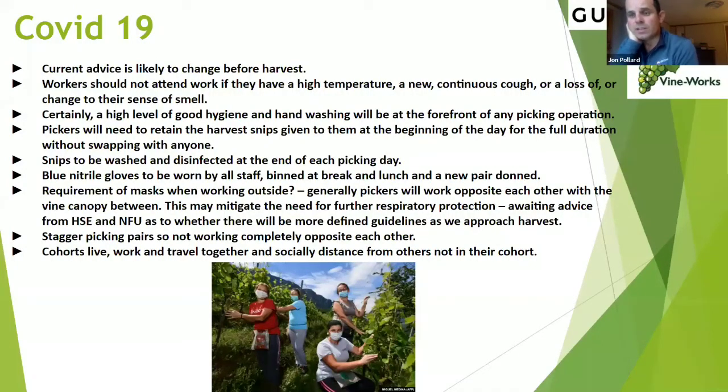Also, in the situation where you are picking either into harvest bins or into small crates, quite often buckets will be involved, and those buckets, if you're picking into larger bins or they've been taken away by a crew that's running buckets, are going to get rotated and circulated throughout the whole team. So they very much need disinfecting and cleaning at the end of each day, and it's a must for the staff that are running buckets that they should be wearing the blue nitrile gloves during the working day.